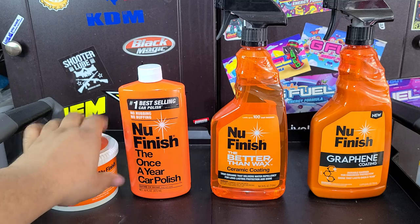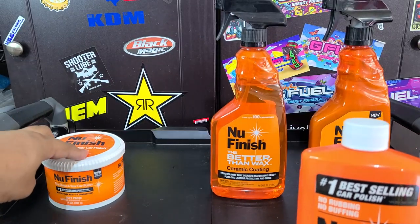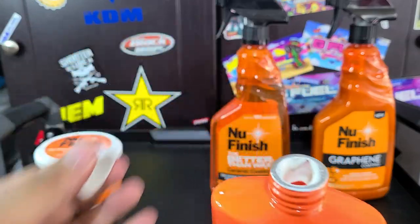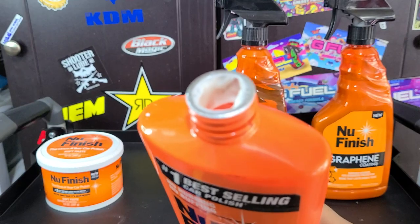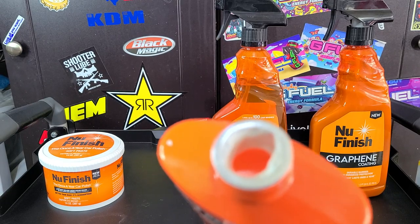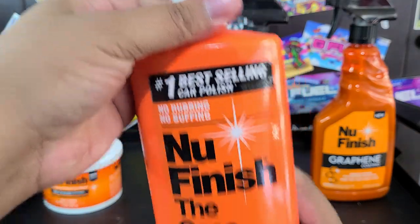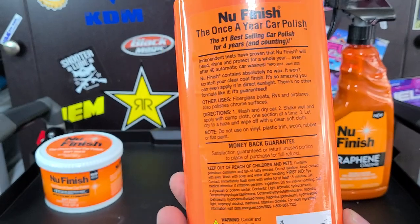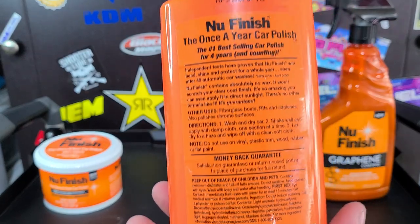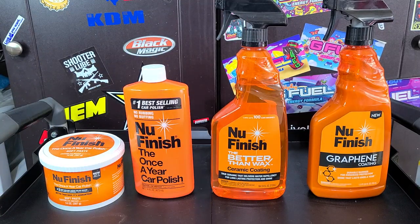And then we've got the liquid version. This is probably what most people remember. And this comes in tins as well, I think, if you buy the smaller container. But we got the liquid version here. You see the liquid in there, kind of. Anyways, you get the point. It's a white liquid. This is just more liquidy if you want to just pour it onto your applicator or towel. Wipe it on, wipe it off. Pretty easy to use. Now we got the new versions, or the newer products.